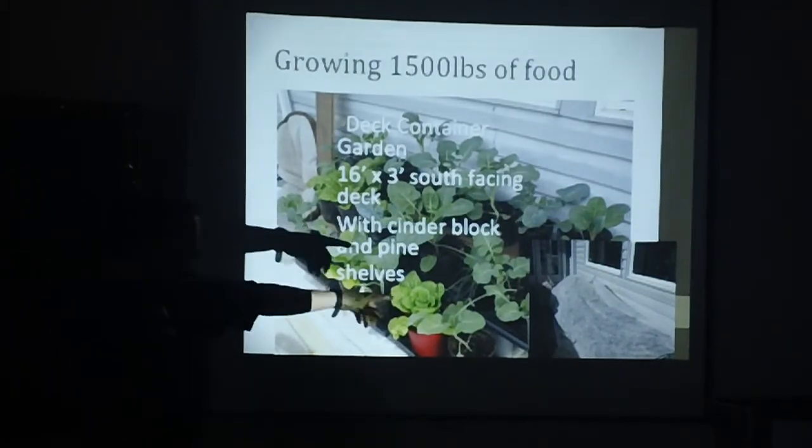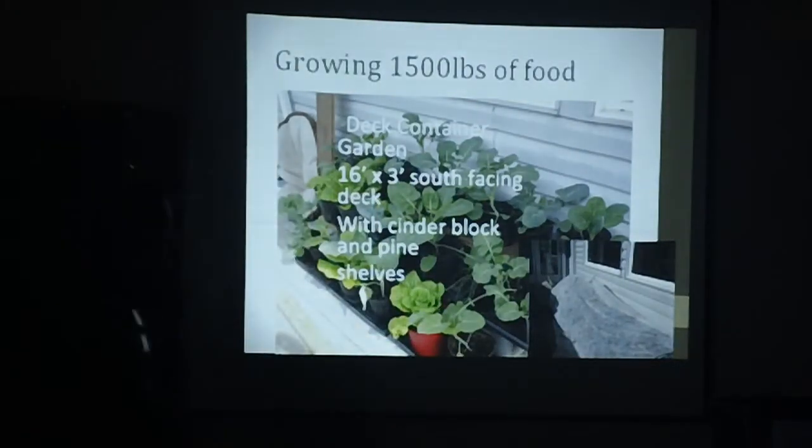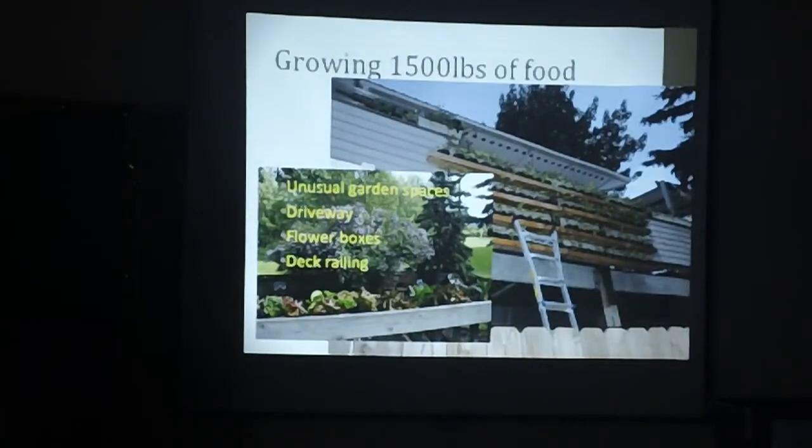And then we cover it. This is actually last week. The plants are pretty small right now, but they're doing just fine with that southern exposure. And I'll talk a little bit more about that in a minute. But anyway, that's a big part of my production, that deck. And it's amazing what you can grow not in a garden. And then my unusual garden spaces.